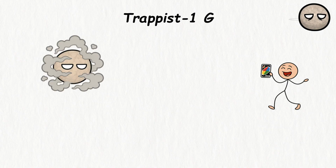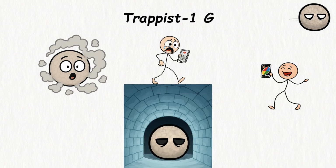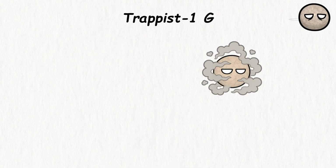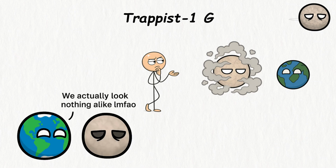With its mass, it might hold on to a dense blanket of gases. Or if the atmosphere's gone, it could be wrapped in an icy shell colder than your ex's last text. TRAPPIST-1G is probably rocky, like Earth, but the details are still sketchy. It's not a perfect twin, but in the search for habitable worlds, it's definitely one worth watching.